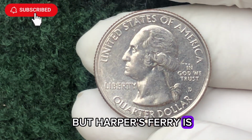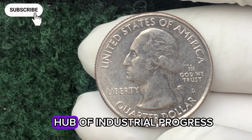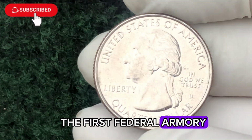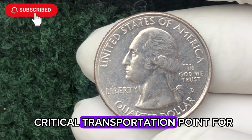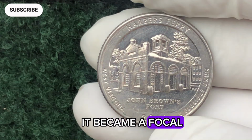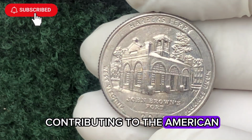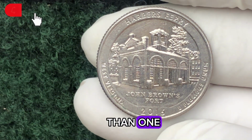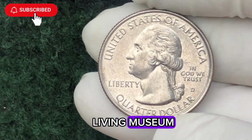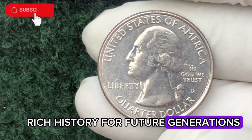But Harpers Ferry is not just important for its role in the abolitionist cause. It was also a hub of industrial progress, being the site of the first federal armory and serving as a critical transportation point for the Chesapeake and Ohio Canal. Over the years, it became a focal point for both national and global events, contributing to the American story in more ways than one. Today, the Harpers Ferry National Historical Park serves as a living museum, preserving and interpreting this rich history for future generations.